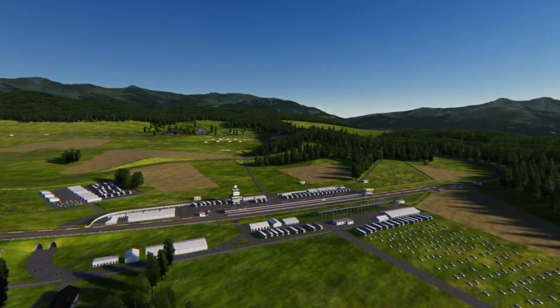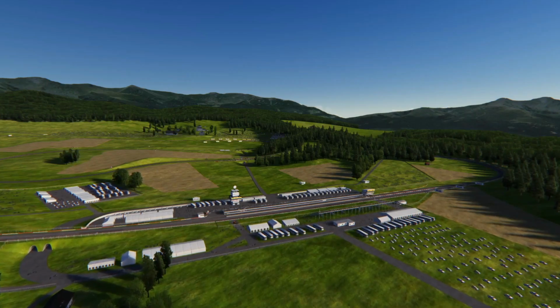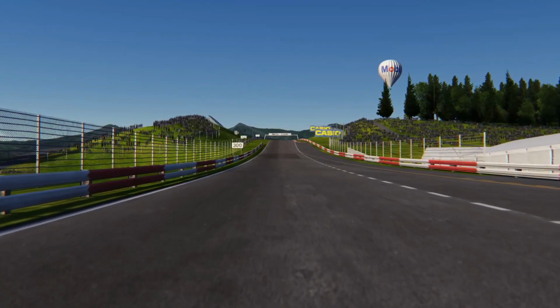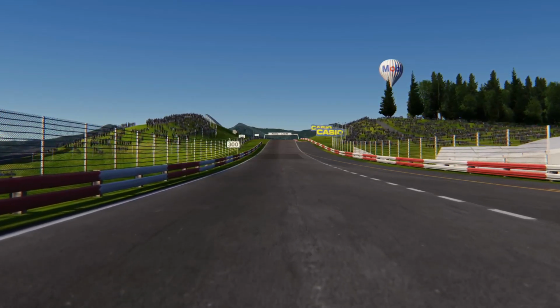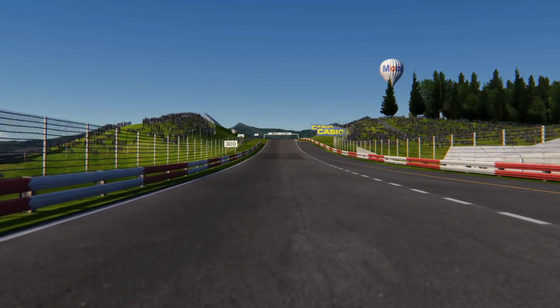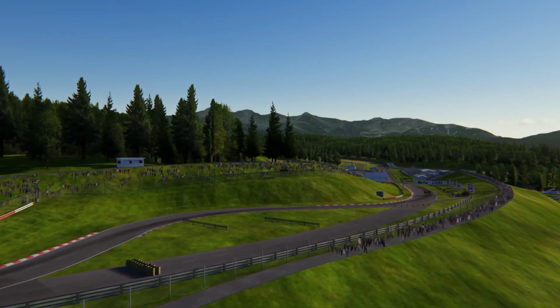Yes, welcome back everybody to Motorsport Madness. Today we are in the wonderful Styrian Mountains in Austria. And here we have a circuit which is nowadays known as the Red Bull Ring, but a few years ago is none other than the Österreichring.